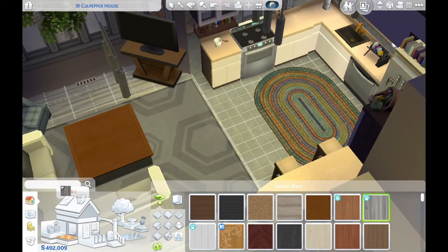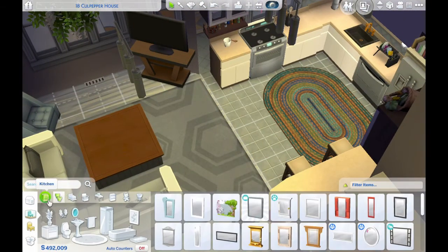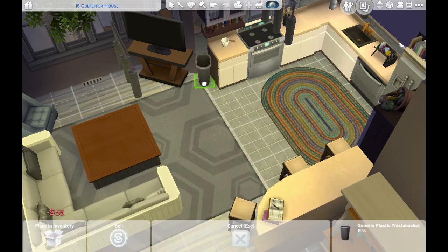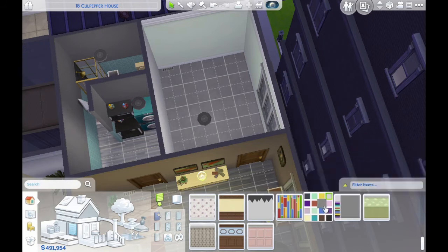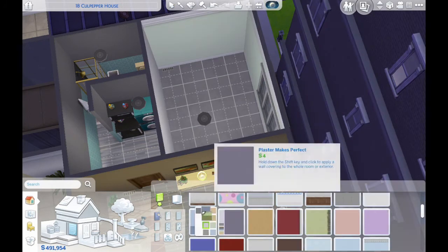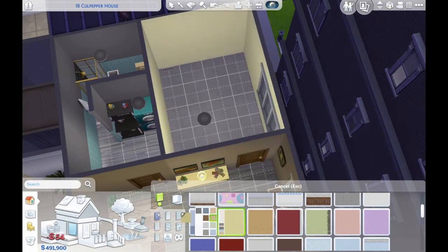Apartments, I'd say, really are a challenge build, because if you're not doing the Fountain View penthouse, you cannot change 90% of the walls. You can't change the windows. You really just have to stick with what you've got. And so I do like to do the apartment builds, because it does challenge you as a creator of what you're going to make.